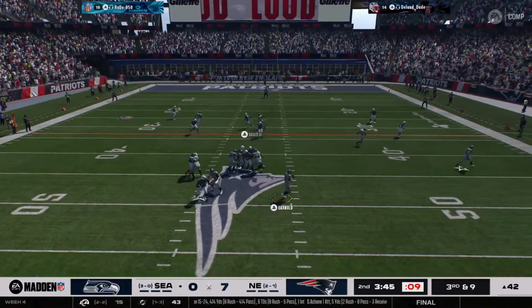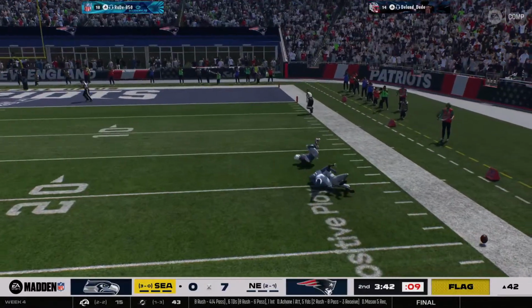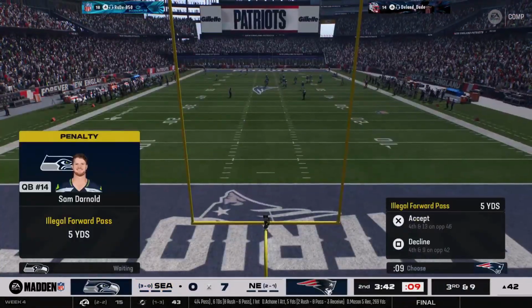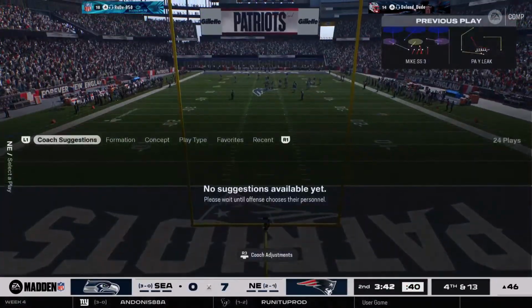On 3rd down, they'll set up to throw. Moving outside the pocket. That is incomplete, but there is a flag down. Big call here. It was 3rd down.